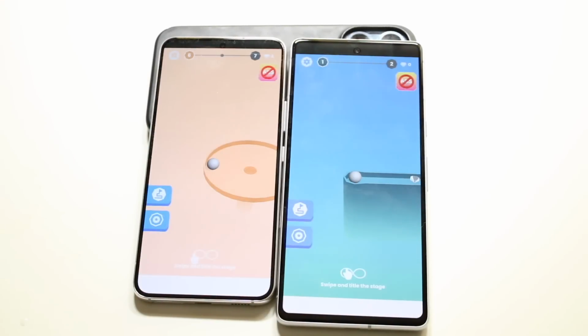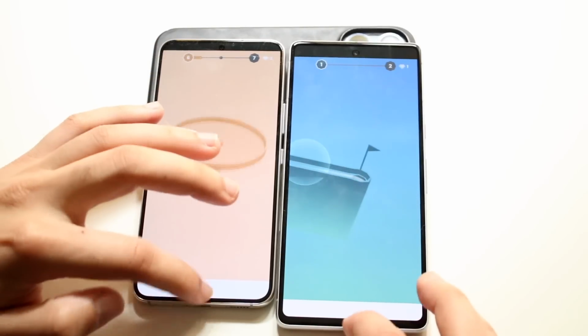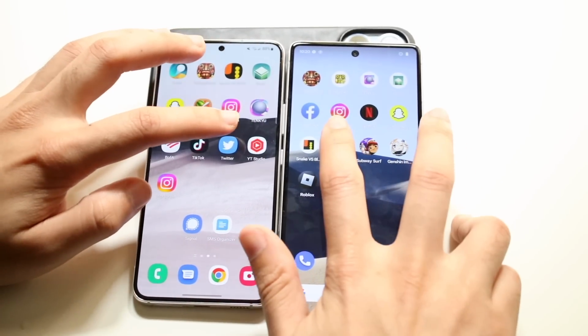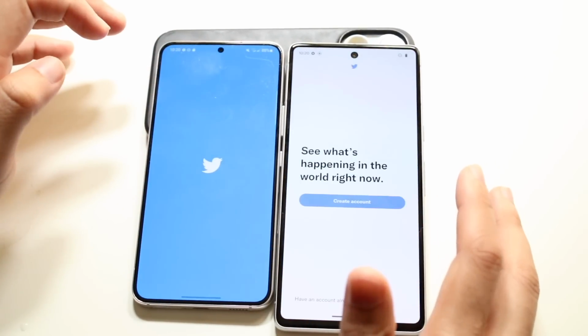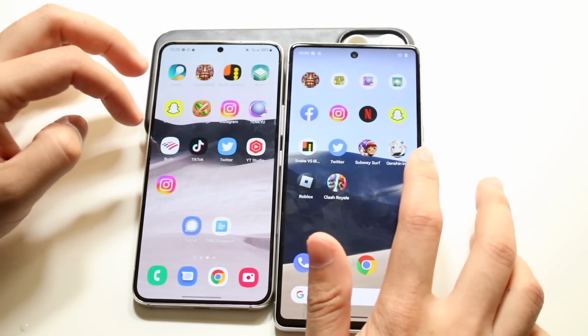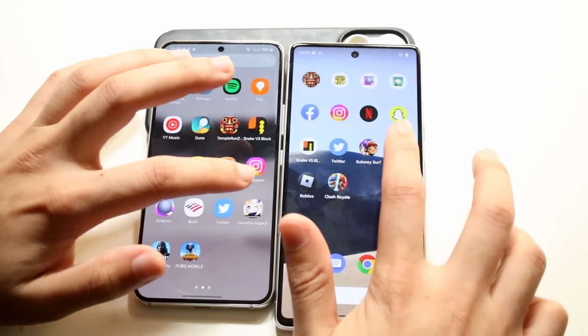And both are actually doing pretty good. They're very, very close. Maybe the Pixel 7 was faster sometimes, but it's still very close. Twitter, 3, 2, 1. And I was logged in here, so we'll go and let that one breathe. Let's get into, we can try Genshin Impact, 3, 2, 1.